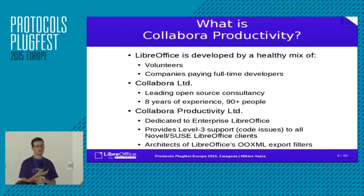My colleagues are the ones who did most of the work around OOXML export filters. So if you ever save to docx, xlsx, or pptx, that's mostly our work. That's something that was not supported by Sun and later Oracle.